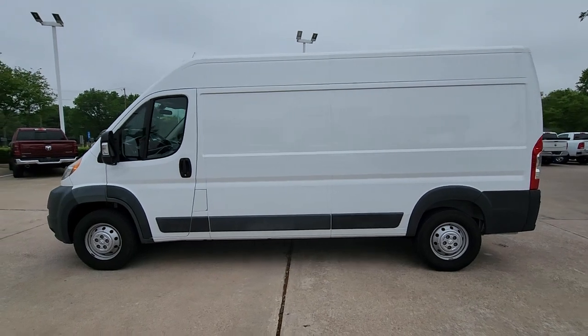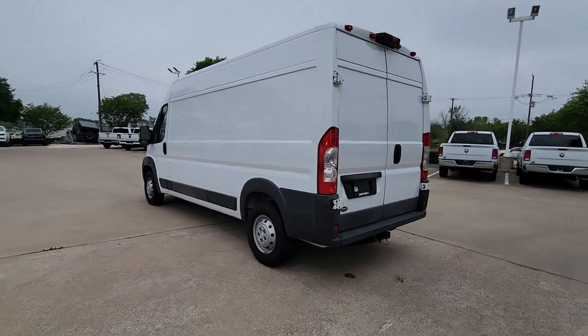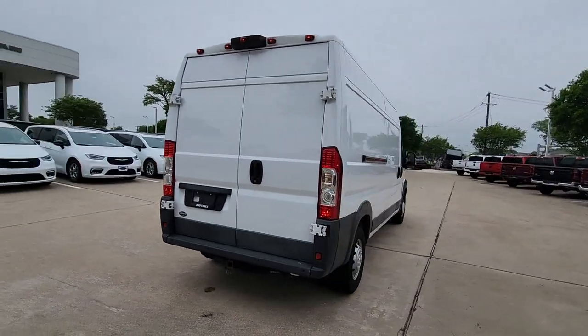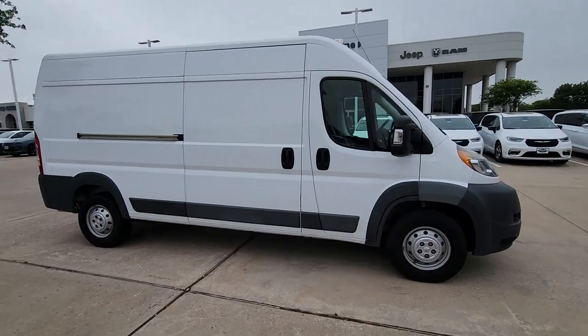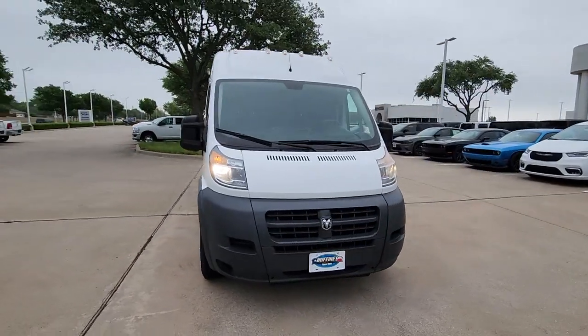This could be the car for you. The 2017 Ram ProMaster 2500. This vehicle is an outstanding buy with fewer than 70,000 miles on the odometer. This powerful ProMaster 2500 delivers impressive capability, desirable safety and infotainment tech, and flexible passenger comfort.